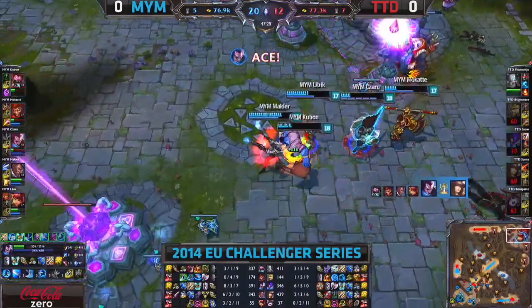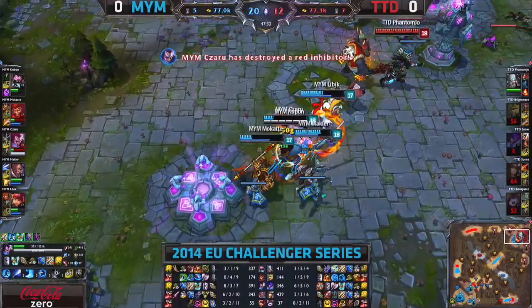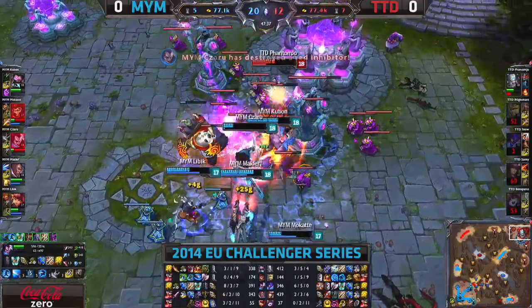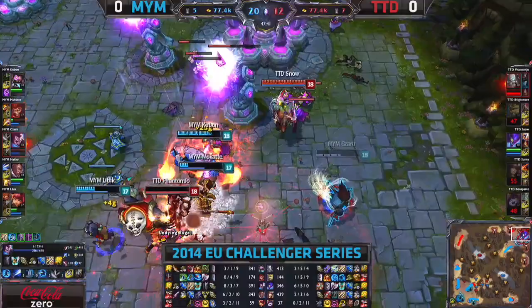But the inhibitor respawns. It's not going to be enough. Oh, Phantom Joe is up, and we've got 5 more seconds left on Snow. It's going to be really rough for them, though. GA on Sharu. This is going to be Nexus turrets. Wind wall's back up. There's the ulti pop by Tryndamere. Sharu actually forces GA out.